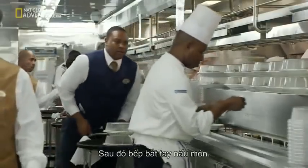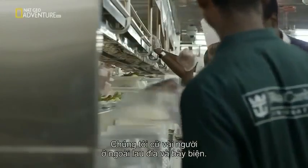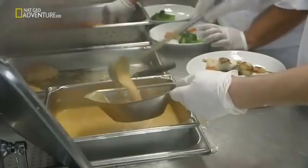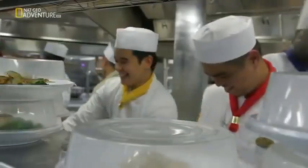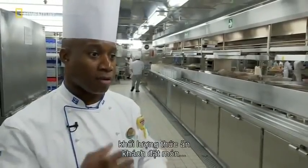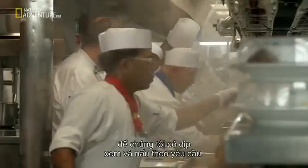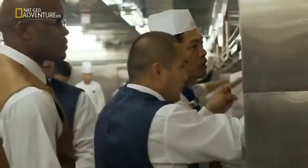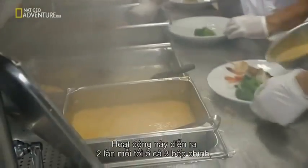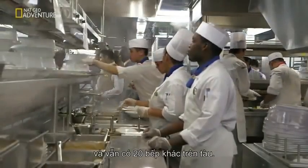Then it's all hands on deck. We have someone on the outside to clean the plate and to put the garnish. Cooking in batches, the monitor helps us to see the amount of food that they are ordering, so we have the opportunity to see and cook accordingly. This operation happens twice every night across the three main galleys, and there are still 20 other kitchens on board.